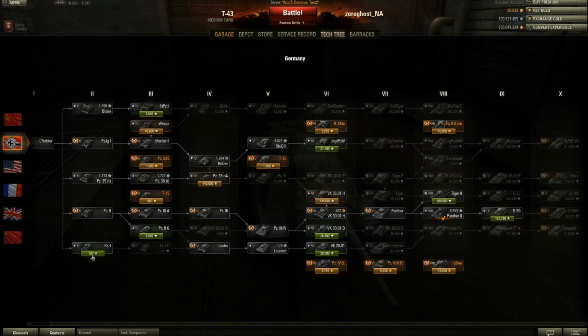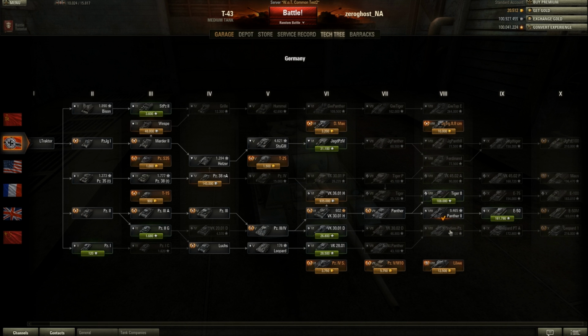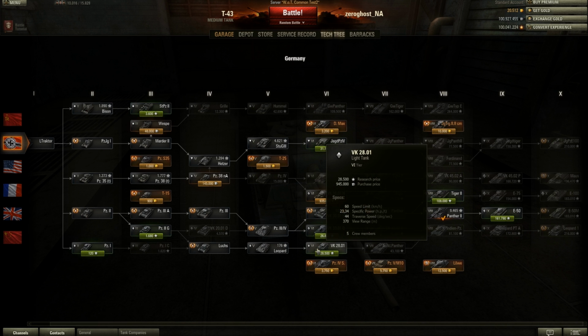Actually, you can go from the Scout line all the way to the Panther Scout into this one, or you can go basically the medium line. It's nice that you have the choice. I do believe both of these are new. No, excuse me, the 2801 isn't new. This one is.